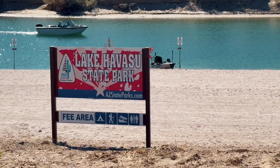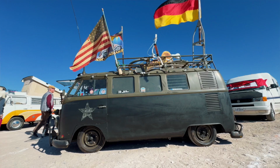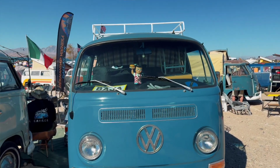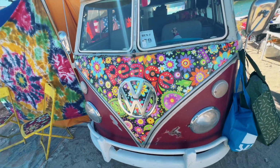We're out here going around at Buses by the Bridge. It's an annual event that's held at Lake Havasu at the state park, just really close to the London Bridge. There are hundreds upon hundreds of different age model VWs in various forms. You have everything from the shiny and reworked all the way down to the rusty and preserved, and it is so cool. You get to come out here and there are vendors everywhere and it is just really neat to check it out. So I'm going to show you guys around today. So buckle up, Buttercup, because we're going for a ride at Buses.